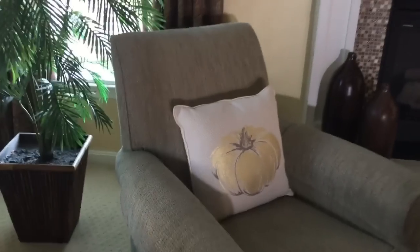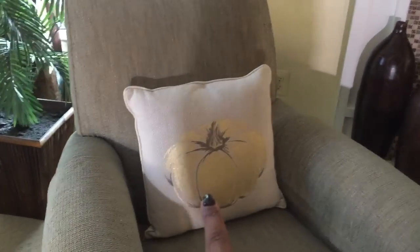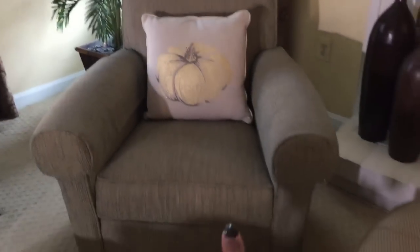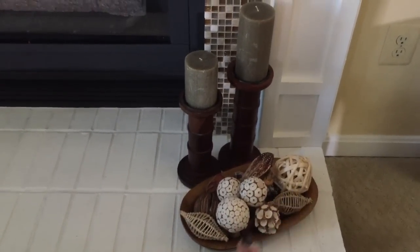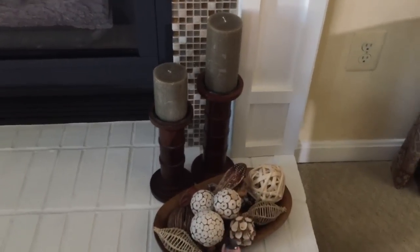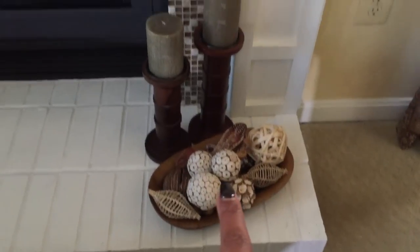These two pumpkin pillows, you saw those in my recent fall decor haul video. I got those from Target. They turned out nicely in those chairs. I love how they turned out. See, look at that. They turned out pretty nice. And then these little potpourri fillers, vase fillers, I got those at Home Goods, and I hauled those in my first video as well, and they look nice with the fall colors.